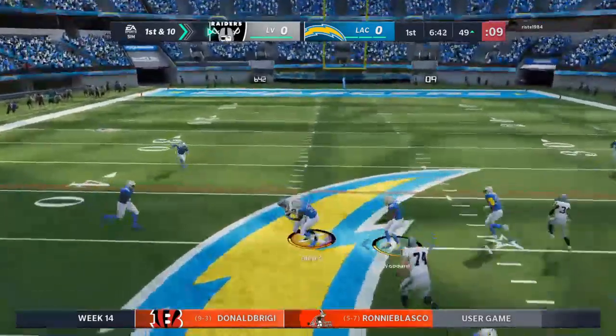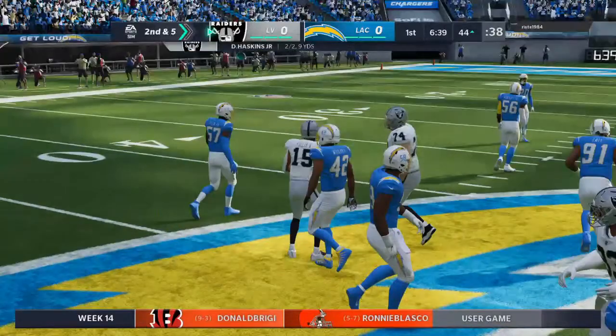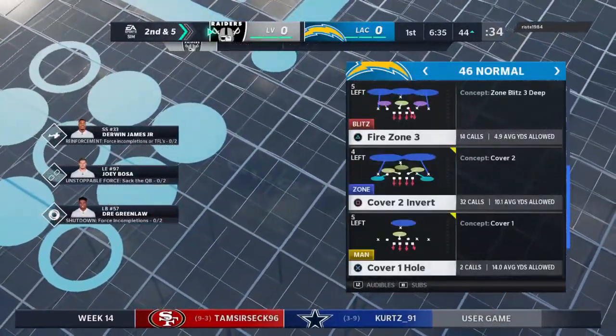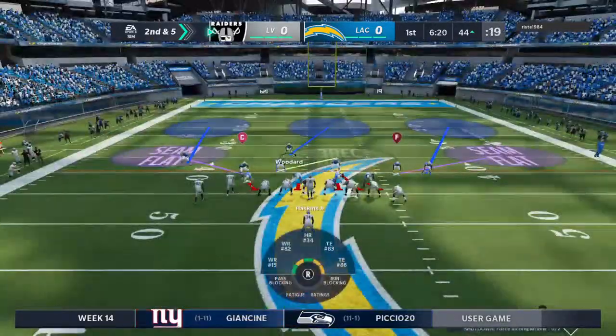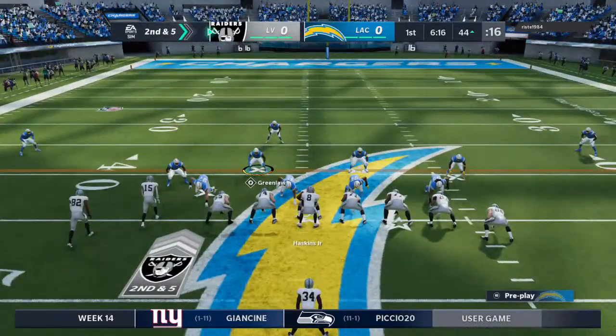Here's Haskins. And this one complete to Will Fuller. 5 yards on the catch there. Brings up 2nd down. One thing we do know, he's going to get his catches. So as they move forward defensively, got to continue to focus on not giving up the big play when he does catch the ball in the secondary.